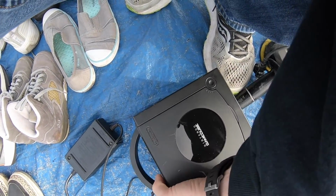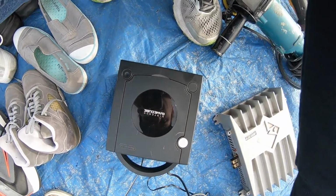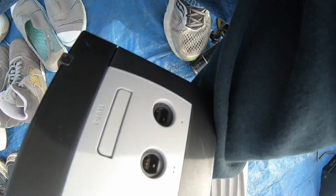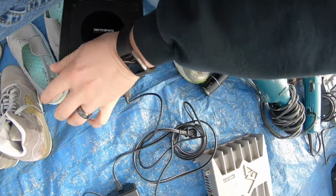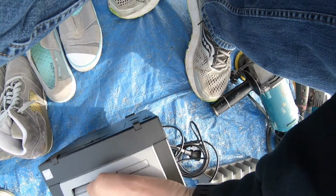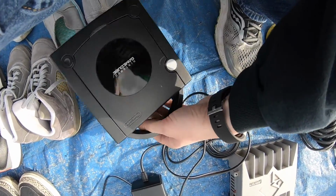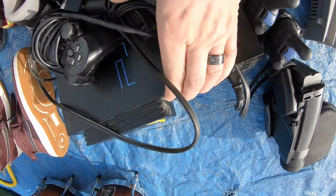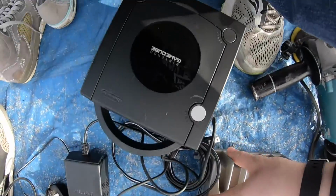Does not have the cord to the TV or a controller, just this, so it'll be that. Let's see inside. Let's go inside. I also got a PS2 with a jack on the back and all the cords, which is cool. That's nice.